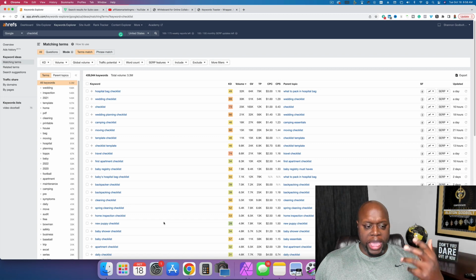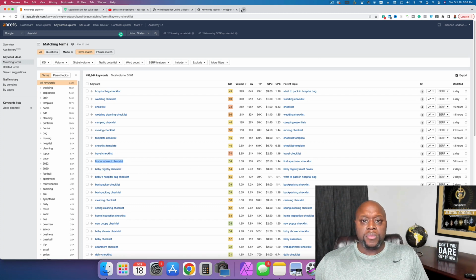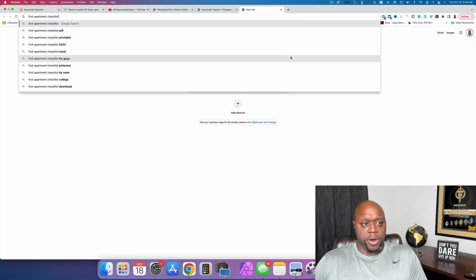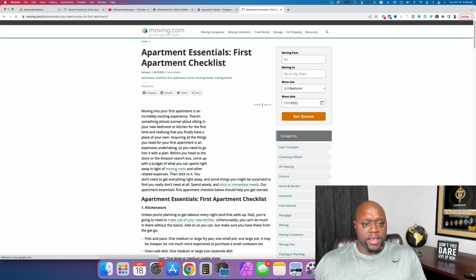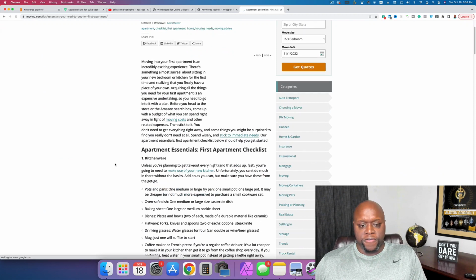Backpacker checklist, backpacking checklist. Now I could put together a quick list of 10 or 15 things that people need for their backpack. First apartment checklist. Now, the interesting thing and what I did here is I may not know what to include in a first apartment checklist, but there are people that have done that work. So we can go out and do a little bit of research, apartment essentials, and we can find 5 things that they need for their first apartment.